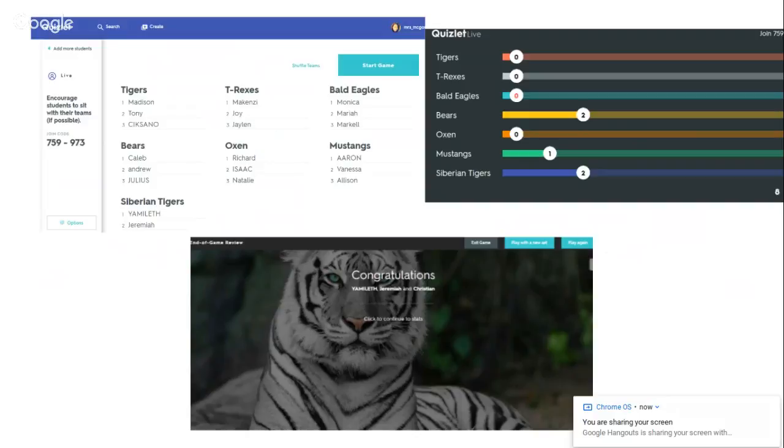So once they have their teams, it's important that they get in their teams. All the Tigers need to be together, because their screens are going to pop up and they're all going to have the same word. They'll all have equivalent fractions at the top. They'll all have 3 or 4 answer choices, depending on how many words you have, but no one has the same answer choice. So here I've got Madison. Madison will have 3 different answer choices than Tony has, and Tony has 3 different answer choices than Sixano has. So they all have different answer choices.